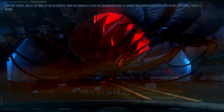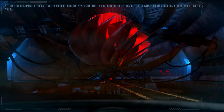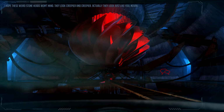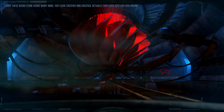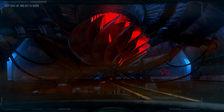Plot that course, and I'll get back to you as soon as I have the power cell plus the hibernation fluid. I'll disable this gravity generator just in case our tunnel theory is wrong. I hope these weird stoneheads won't mind. They look creepier and creepier. Actually, they look just like you, Novak. Just shut up and get to work.